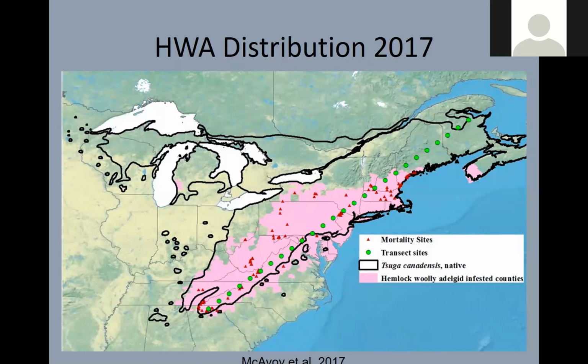And of course, you can see in Richmond, it's not very close to any of the hemlock forests, and so it took a while for the populations to build. But the date 1957 actually comes from when it was found in the 70s, I believe, causing huge problems in the Virginia area. They went to the National Museum at the Smithsonian, and the first accession of HWA from Virginia actually comes from the late 50s. So that's where that date comes from.